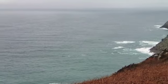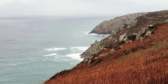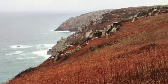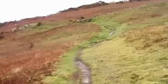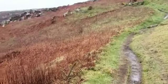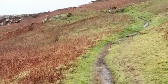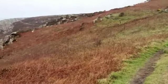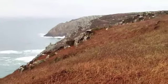So that piping call you can hear, those are male meadow pipits, a small brown streaked bird about the size of a sparrow. They nest on the ground in this sort of habitat, and at this time of year the males fly up and parachute down, making that fluting call as they're coming down. It's some territorial behaviour.